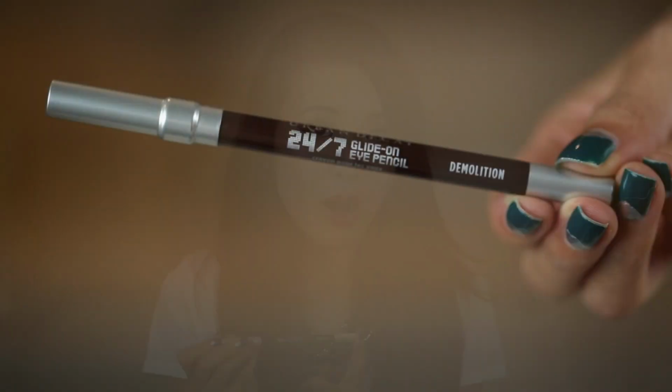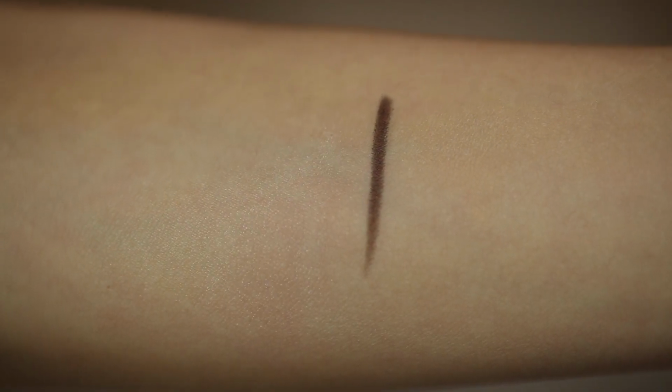I've also been using the same pencil but in the color Demolition. This is a matte brown eye pencil, and like I said, it is also waterproof. I've been using this as a base before I do my dark smoky eye, and again, because it's already waterproof, it works really great as a base because it's not going to smudge all over your face, especially if I don't want to touch my under eyes or worry about smudges. I'll just smoke it out on the upper lid and not do anything for the lower lid. So if you need your makeup to last all day, that's kind of what I recommend.